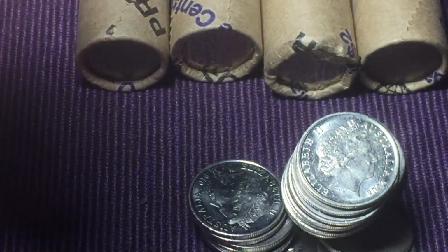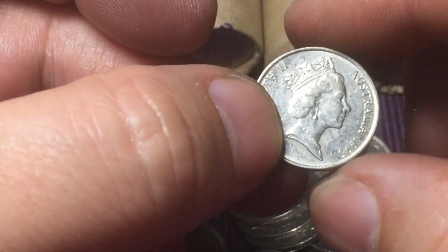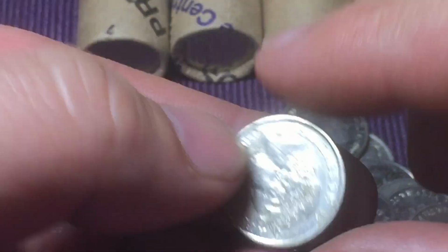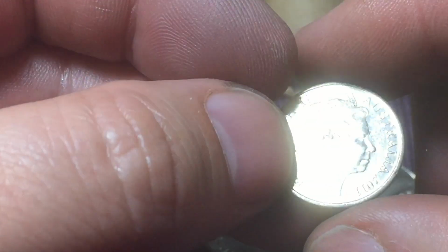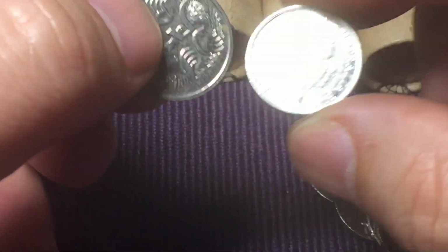Not a heap to look for in the 5 cent coins, but if you do find something, they certainly have some potential. So obviously these are probably going to be a bit hard for you guys to see each and every one, so I'll try and call out a few. But being a 5 cent coin, there are some fairly high mintages on these coins, and there's only a few years that have a lower mintage, and the 1972 is certainly the one that everyone wants to try and find.